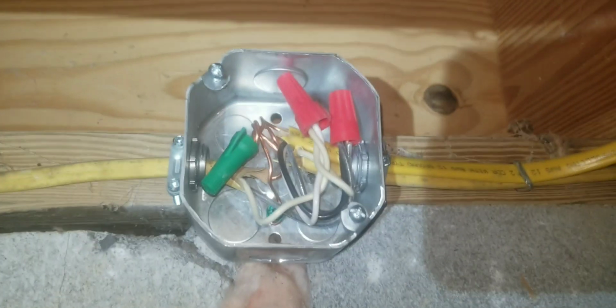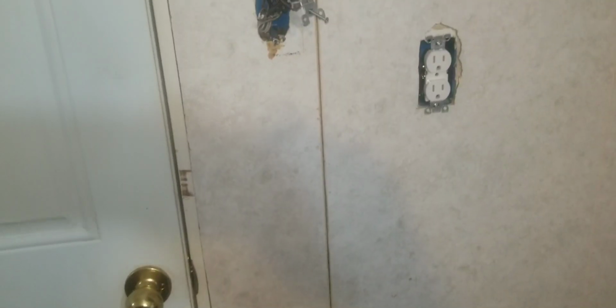Anyway, we got the wire run. I'm leaving a little extra right here just in case we want to put an island. I got a junction box to go into. But I'm done here. I'm going to cover this up and get out of here. What a nasty place to be.